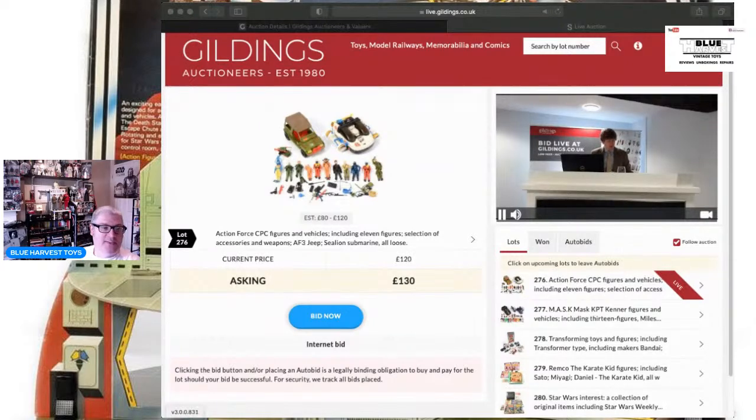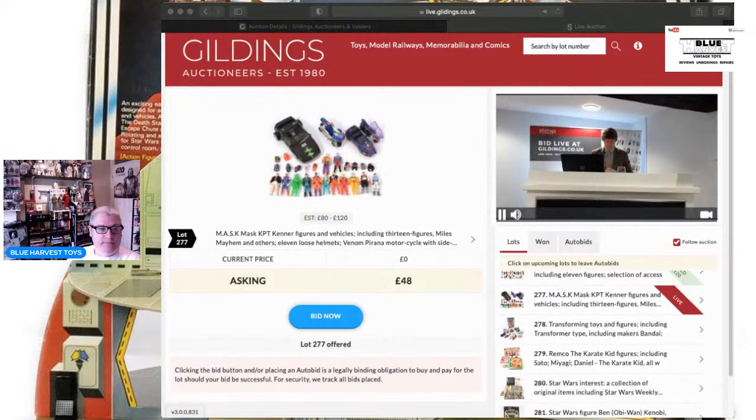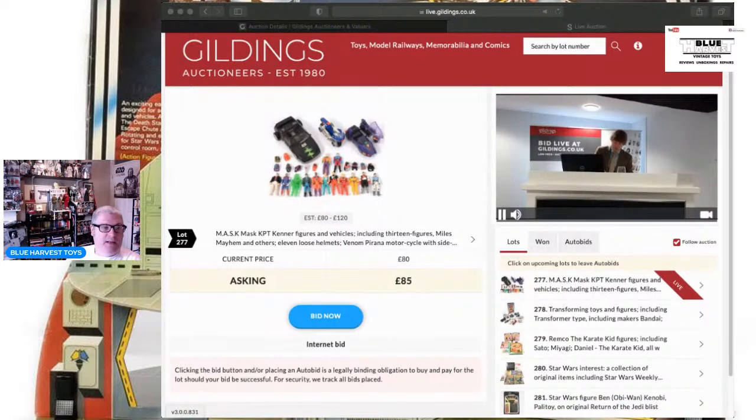Onto the left, look at these, Action Force. Action Force, these figures here, and a couple of vehicles. The internet's bidding at 120. My Action Force should be coming soon. My Gobots. 120. Any other bids then?